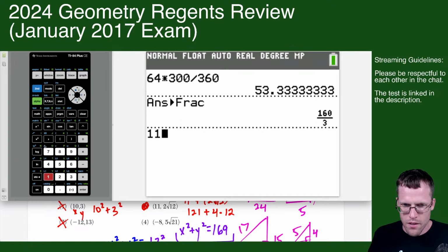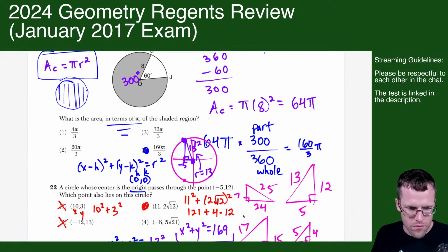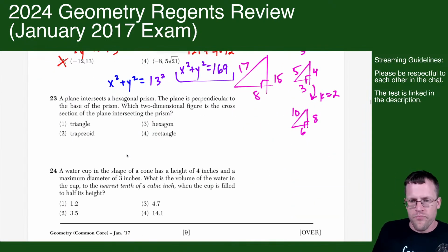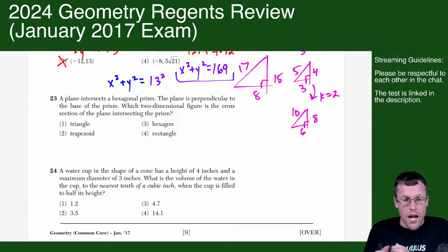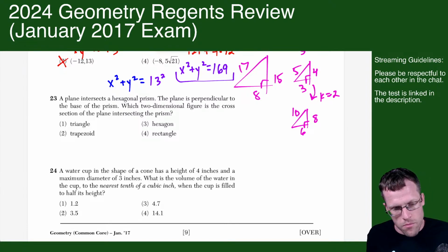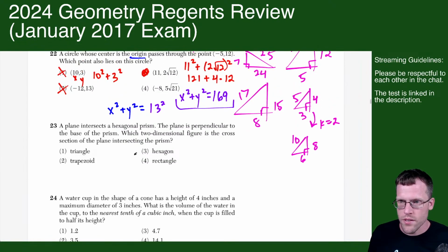So if I did 11 squared plus 2 radical 12 squared, this is going to give us 169. Cool? Look, the theme here depends on your goal. If your goal is like, hey, I just want to get a 65, then yeah, you need like 15-ish multiple choice right. If you want to get a high grade, then you got to know more stuff. Okay? So that's that.